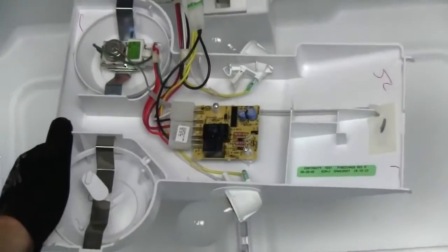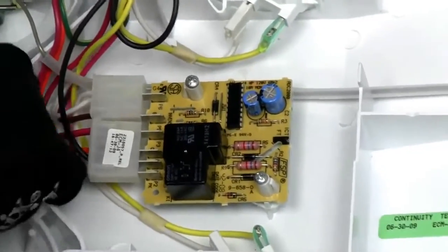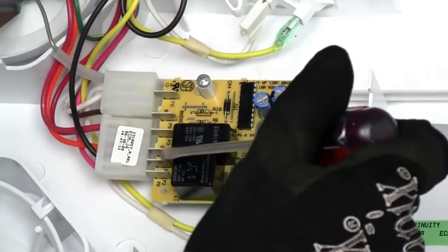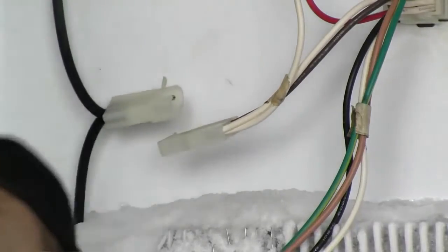The circuit board style of defrost timer is a little more complicated to trick into a defrost cycle, so I'm not going to explain that, but you can see me do it on this video. Doing it wrong will definitely destroy the timer even if it was fine before, and if you're not careful you can be electrocuted. The last and least likely to fail is the heater itself.